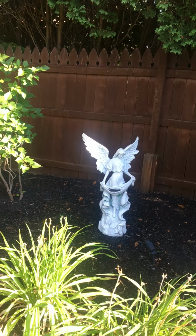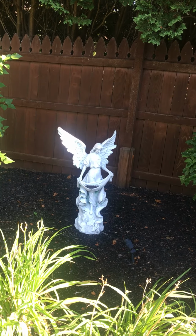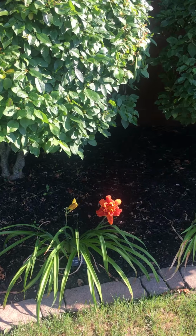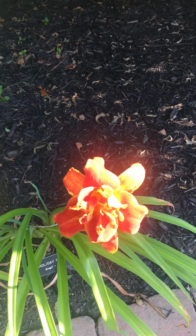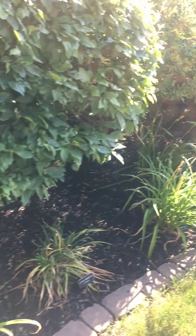So I like a little bit of statuary. My granddaughters like to sometimes put stuff in her little tray there. And there's another double. Another friend sent me this, Holiday Party.